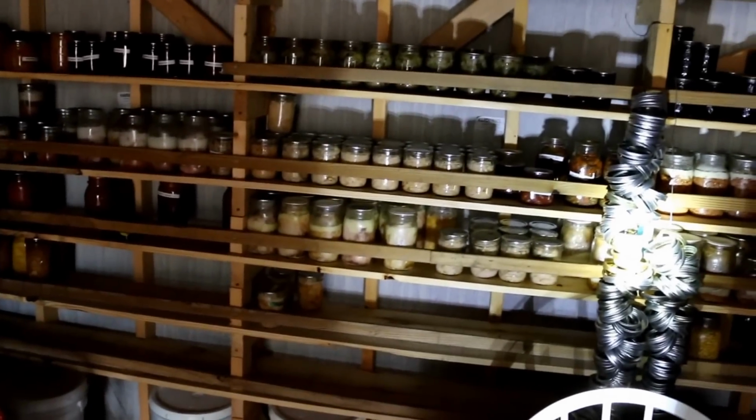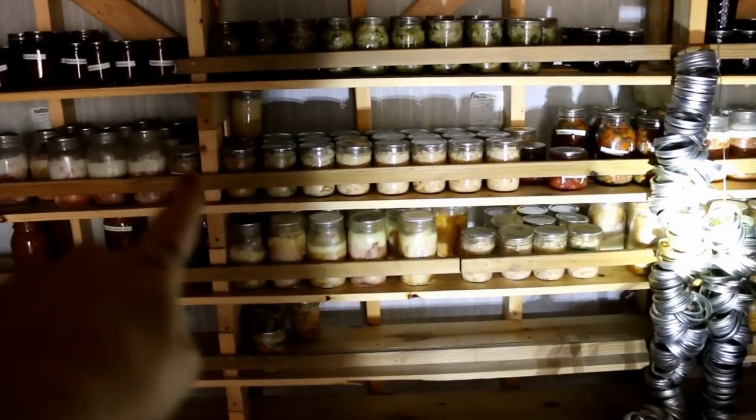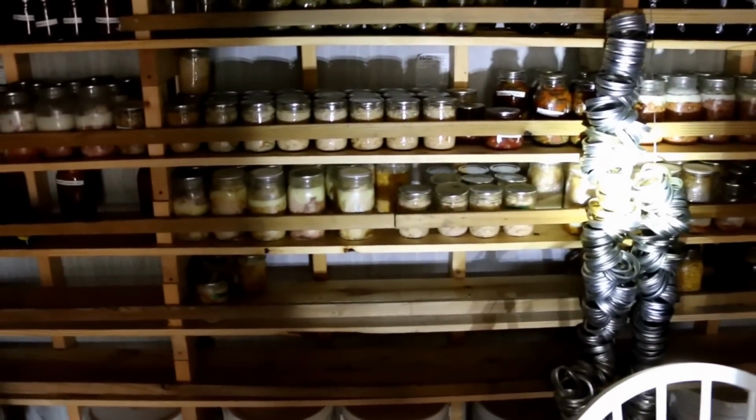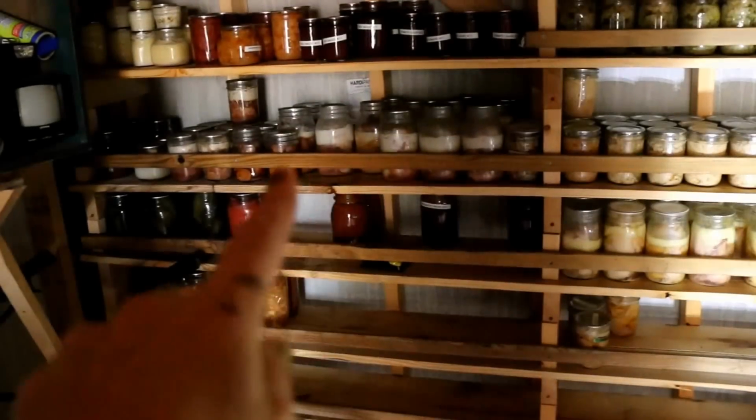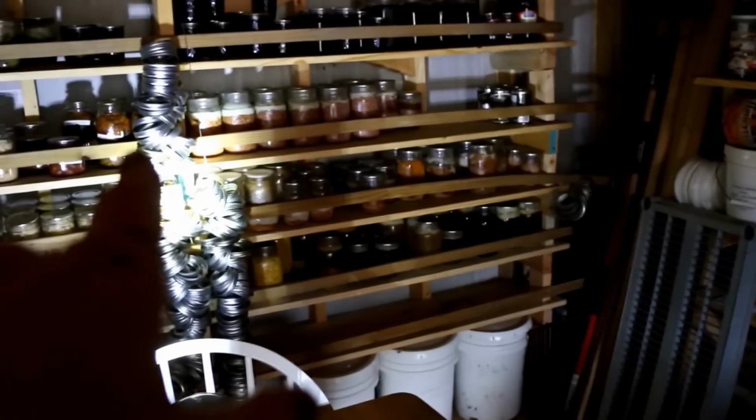You see the chicken looks really good. These 2 rows here, from here, here, here, and here, is all chicken. So we're good on chicken. Here's the pork. We used a quarter of it. The beef is over here. We did pretty good on that. Bacon is right there and beef there.